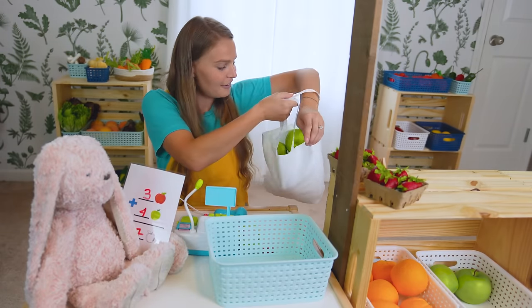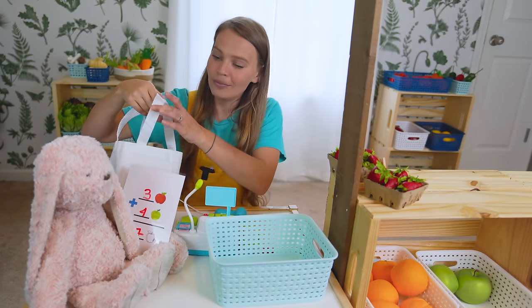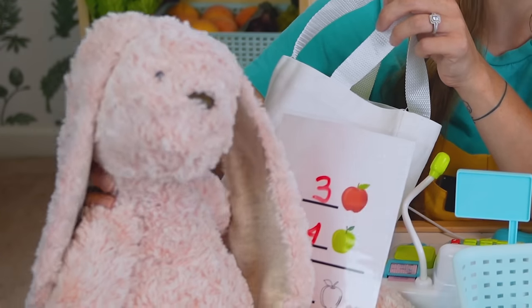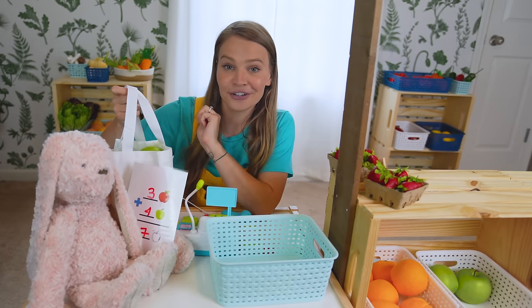Bunny, here you go. Here are all of your apples for your apple pie. Bunny says, thank you so much for helping me. I'm gonna make a really yummy apple pie. Bunny, we're so happy for you. And you know what? I have a really fun apple pie activity that we can play together.